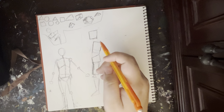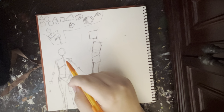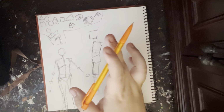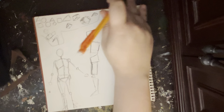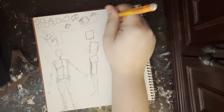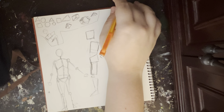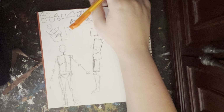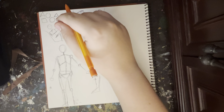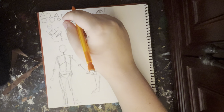Maybe the boxes is the way, right? Maybe boxes are the right way to go. I think off camera for tomorrow, I'm gonna spend some time watching YouTube tutorials on how to get anatomy down, because I want to try out as many methods as possible. I'm gonna go back to this box one.